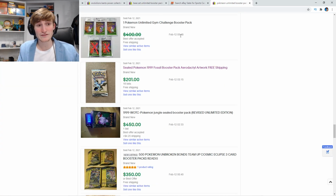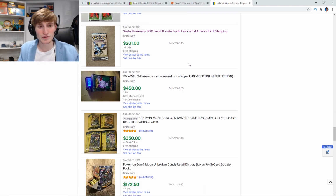And so, yeah, for my last thing, actually, I have 2 more things I want to say briefly. Number 1, I think if you can snipe light packs, even if they're not first edition, if they're unlimited, I think it's fine. For instance, here, you see this Fossil Booster Pack. Someone paid $200 for it. Let's take a quick look.